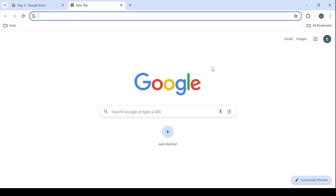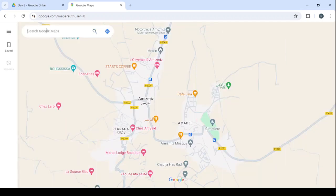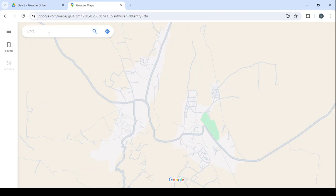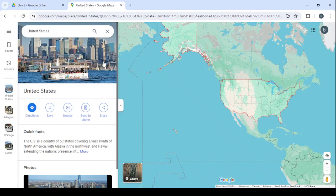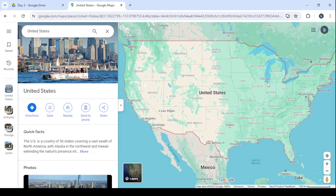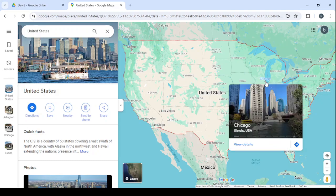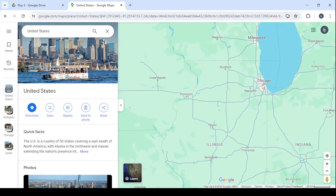So first of all, open your favorite browser, if it's Chrome or whatever browser you'd like to use. Then open Google Maps and go to the search and type the United States, which is the country we are going to apply this method in. Let's wait for it to load, and let's zoom in on the country. Make sure to choose a state or a city that we are going to target, searching for the small businesses. For example, I'm going to choose Chicago here.